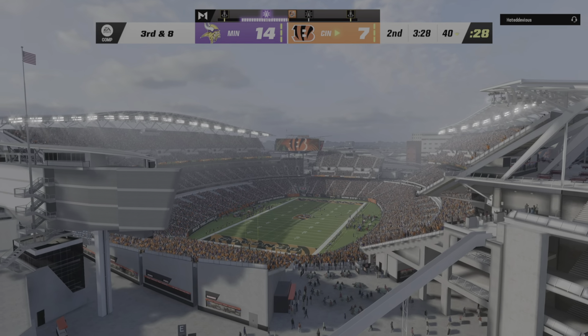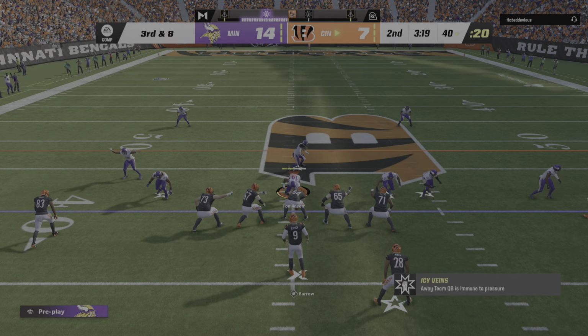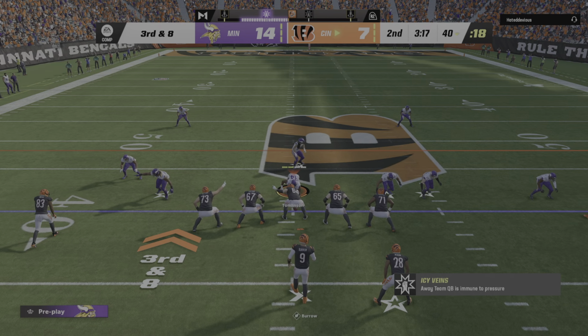Except on the stats, throwing the ball. You get a completion. You get a catch. Yeah. But still, no yardage. Okay.